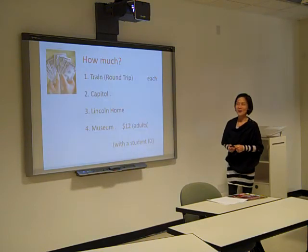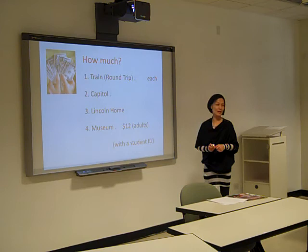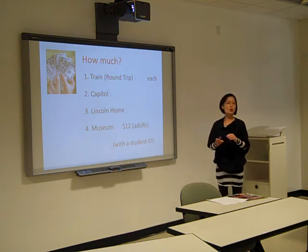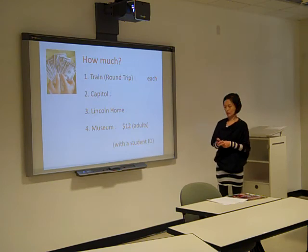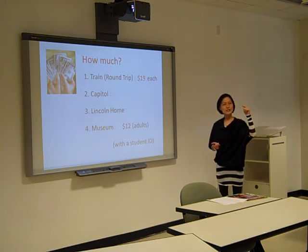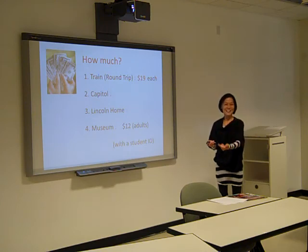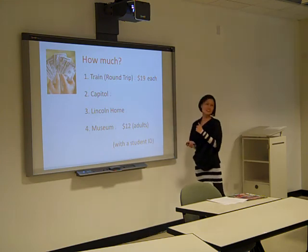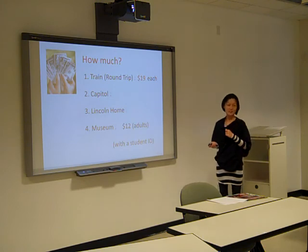But before going home, I want to check with you how much we spent today. First, the train. You can go online, buy Amtrak, and buy a ticket. Can you guess how much? Each way? 40? Well, there are $40 tickets, but the first train in the morning to Springfield and the last train to Chicago are very cheap. The cheapest price is $19. So a round trip is only $38.